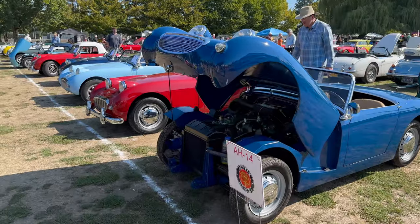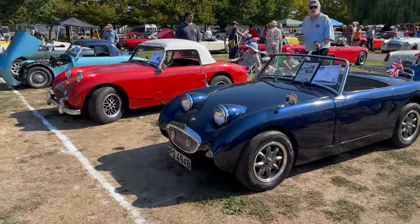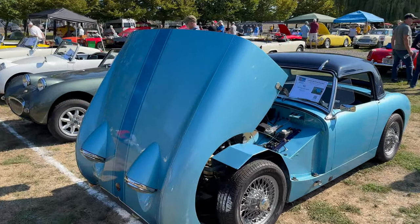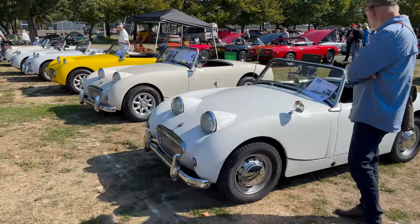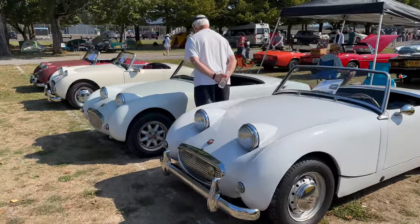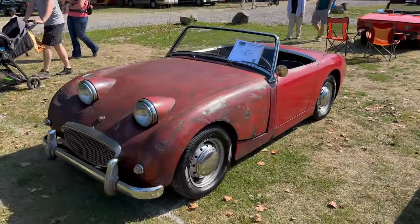We have a class full of bug-eyed Sprites. These are all the original series of the Sprite before they went to the box shape that was shared with the MG Midget. Only one of these cars has the bonnet up, and the bonnet has been modified to open the opposite direction. So this is the wrong way for a bug-eyed bonnet to open. Down here on the end is a bug eye with a lot of patina. It's not rusting through though, so why paint it?